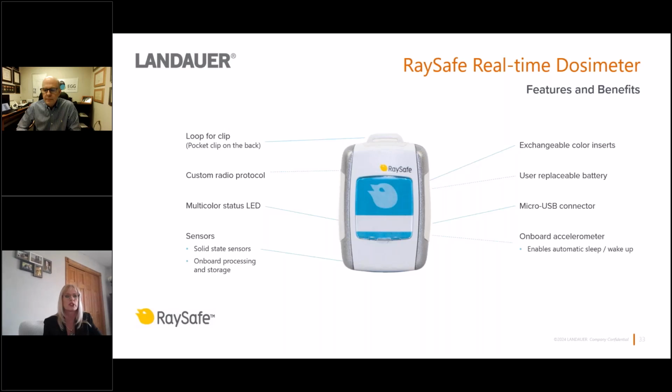The real-time dosimeter is convenient to use. It has a custom built-in radio that communicates with the screen in the exam room. It is not networked, so this is a standalone system. It has a multicolor status LED on the left side. Also, it uses solid state sensors and onboard processors for storage of dose data.